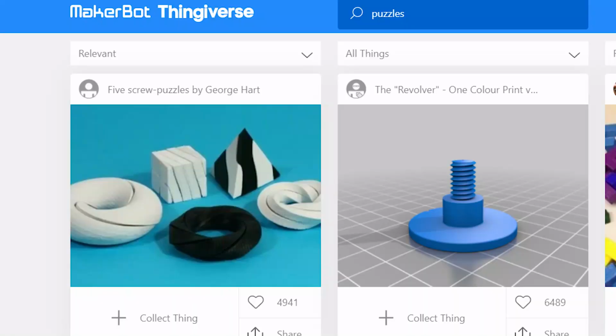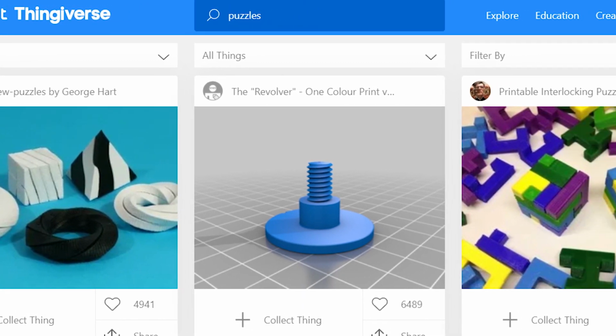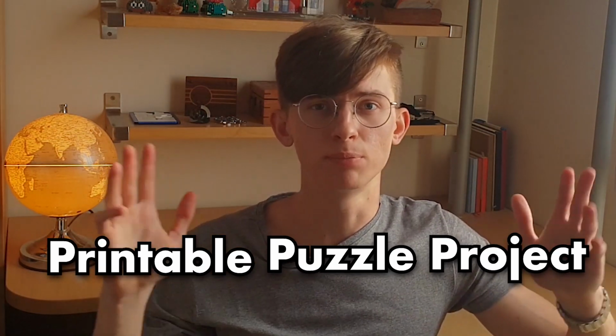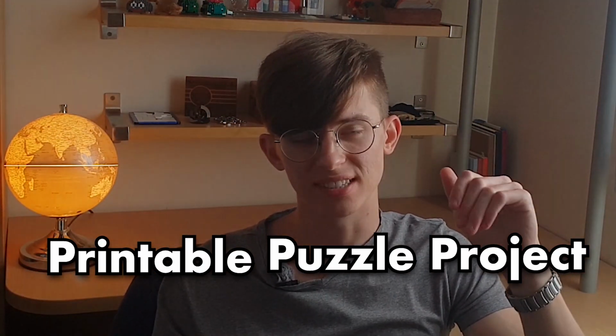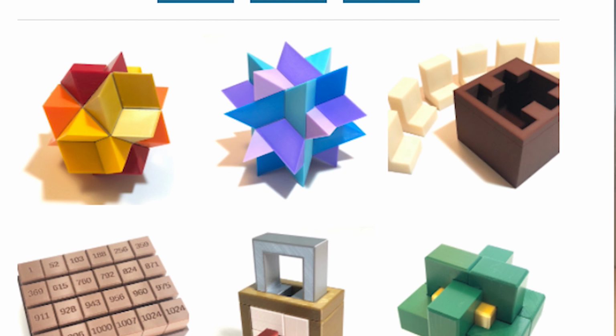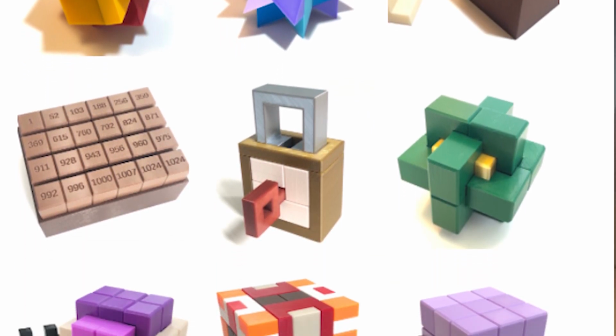There are 2 main places you can find puzzles to print. The first of them is Thingiverse, where you can find all kinds of stuff to print on your 3D printer. And the second one is PPP, the Printable Puzzle Project. Printable Puzzle Project is a site dedicated to building a catalog of 3D print-ready puzzles. The site is maintained and administrated by Aaron Siegel, and it's a pretty cool collaboration between designers and puzzlers.